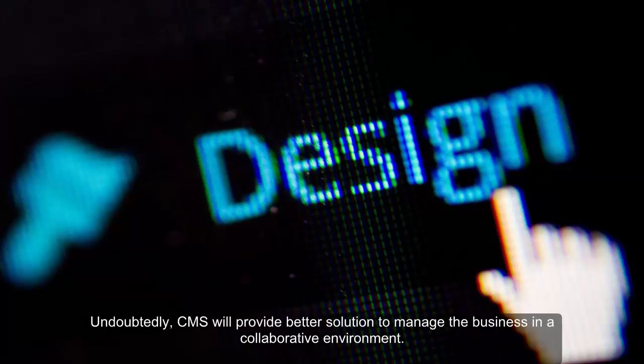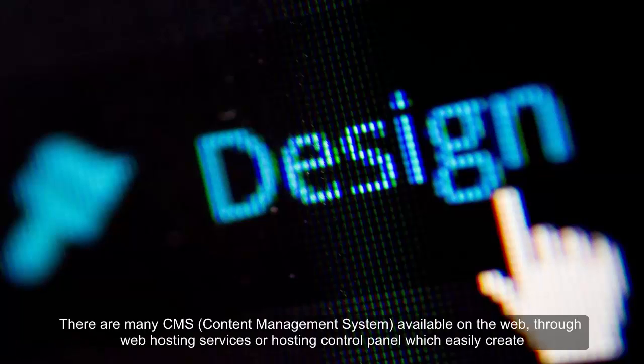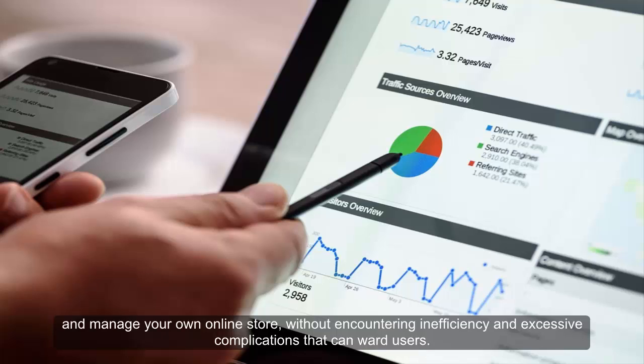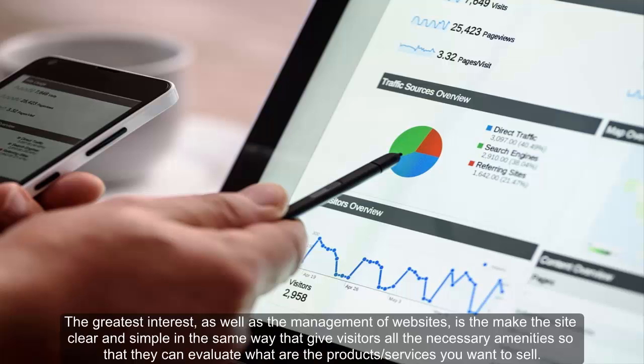Undoubtedly, CMS will provide a better solution to manage the business in a collaborative environment. There are many CMS, content management systems, available on the web, through web hosting services or hosting control panels, which easily create and manage your own online store, without encountering inefficiency and excessive complications that can ward off users. The greatest interest, as well as the management of websites, is to make the site clear and simple in the same way that gives visitors all the necessary amenities so that they can evaluate what products and services you want to sell.